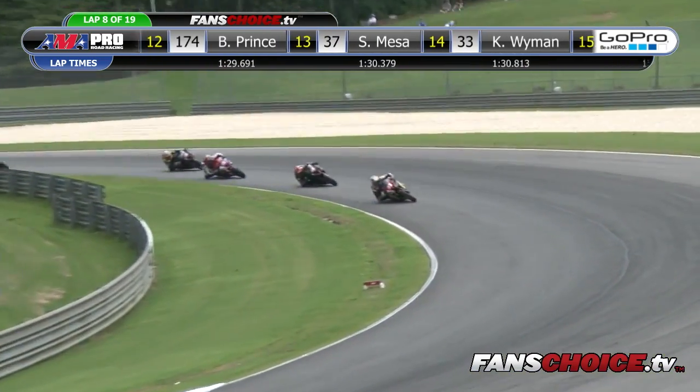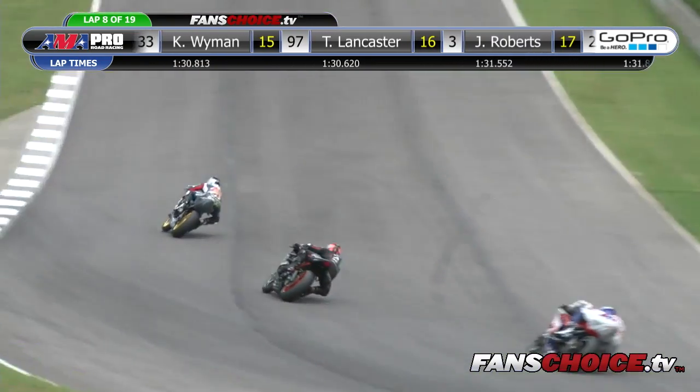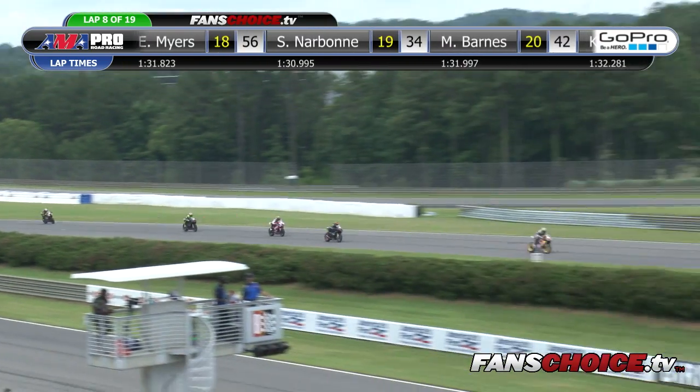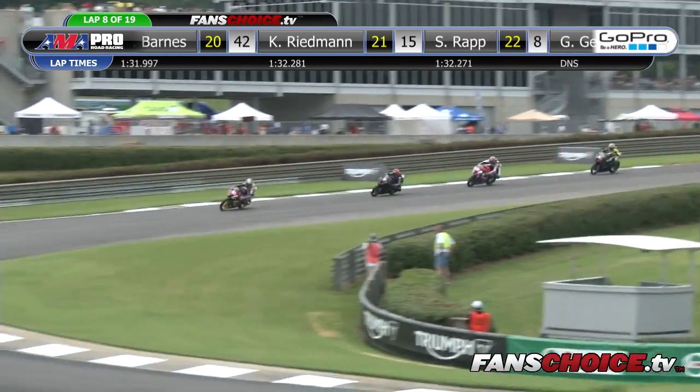It looks like DeSalvo, when I watch him, it looks like he's really good on corner entry and rolling right into the middle of the corner. And then the Yamaha is good right off the corner. So each rider's got their own little spot on this track that they probably feel good at, and right now it's the guy who's going to feel good all the way around the racetrack that's going to come out on top today.